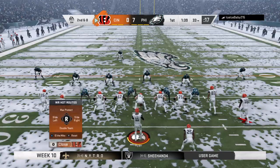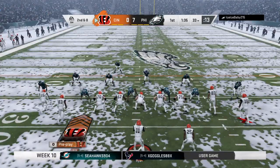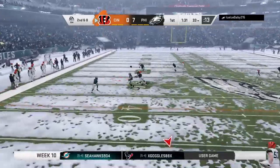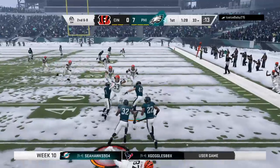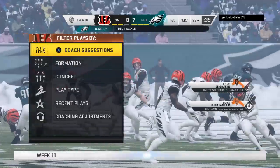The last run good for 2. Here's 2nd and 8. They go play action with Ryan. Into double coverage, and it's intercepted. Picked off by Nate Gehring. And the return stops at the 39-yard line.